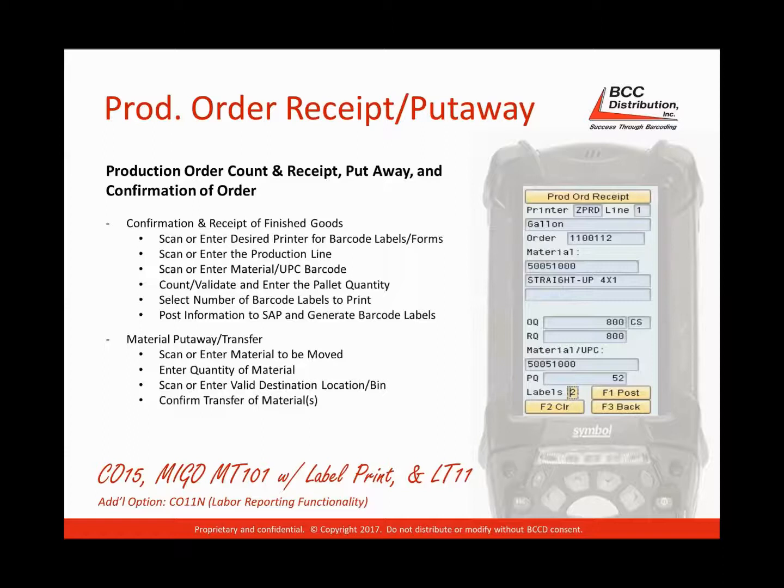So when the fork operator needs to pick up a pallet to put it away, obviously they're going to be putting this pallet into the back of the flow-through, and they need a barcode to pick it up and move it there. But then when it comes time to pick it, they want the barcode label on the front side of the pallet so that it's there and available for the person picking up the product from the front side of the flow-through rack. So again, they're going to be printing 2 labels in this scenario. They accept the default, and they go ahead and post.